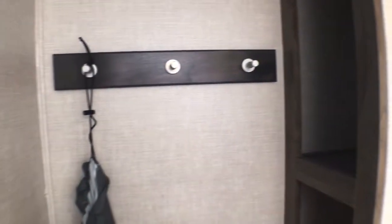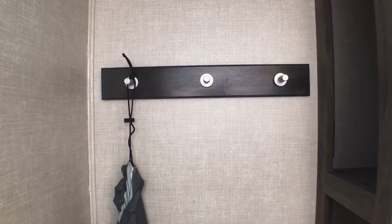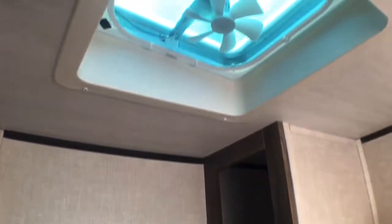You're also going to have a towel hook area, and then they give you this neat little Surveyor branded laundry bag, which is, you know, just a nice little touch. If we look up top, you do have a power vent fan, and then over here you do have some pretty decent linen closet space.